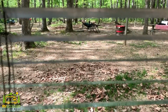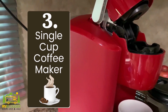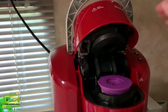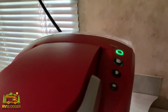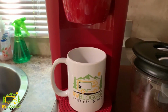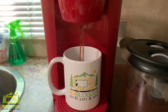While Mike takes a little nap, I'm gonna get back to work, but I need a little energy. So I pulled out our Keurig single serve coffee maker. This would be coffee maker number 3. I just add in my refillable K-cup, close the lid, decide which size coffee I need. Let's go with this one, and then within a minute or 2 I have a fresh brewed cup of coffee to get me going through the day.